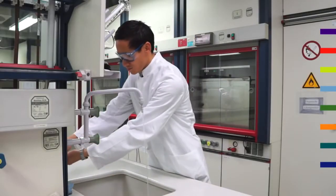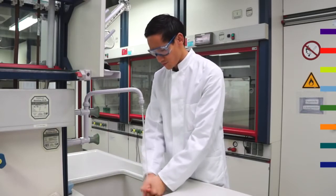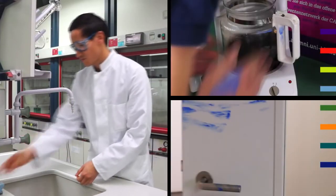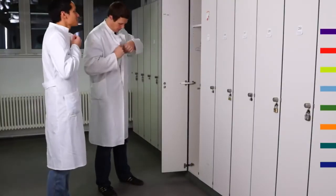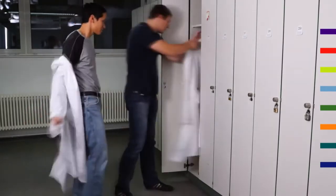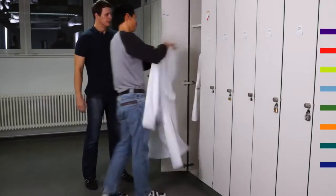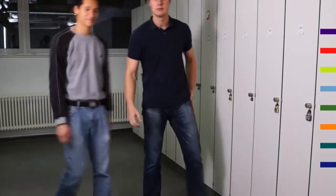Hygiene is extremely important in the laboratory. After work, hands must be washed thoroughly so that no chemicals from the laboratory can be transported outside. Working clothes, such as a lab coat, safety goggles and so on, must be stored in the designated lockers. These items must be worn in the lab, but under no circumstances outside the laboratory.